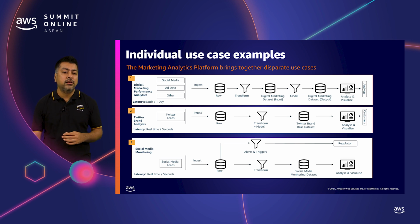Now, although these are disparate use cases, they have some common threads. One, they use overlapping data as input. Two, they leverage common data models. And three, if combined, they have the ability for us to develop new use cases based on these commonalities. These overlaps mean that it will make sense for us to deploy these use cases using common frameworks so that we can save rework and also scale the platform horizontally. Let's have a look at some common use case examples where we have these overlaps.